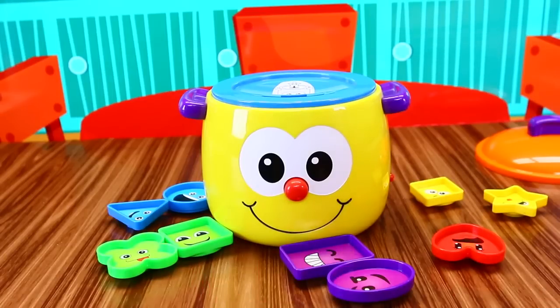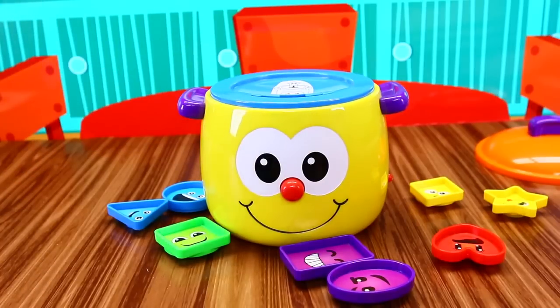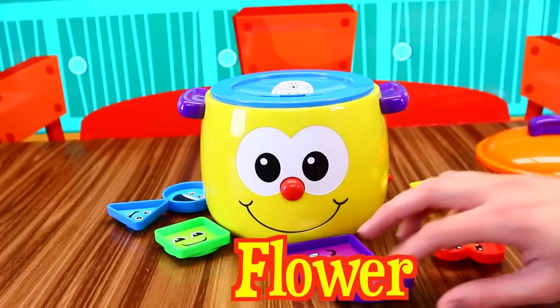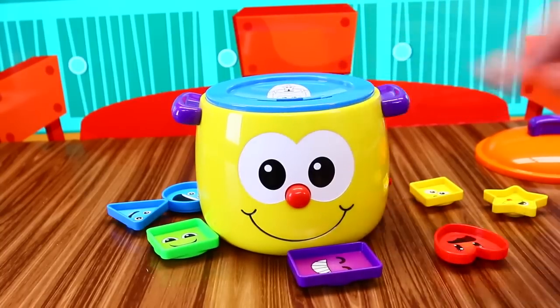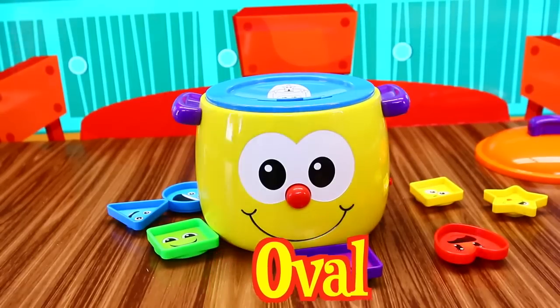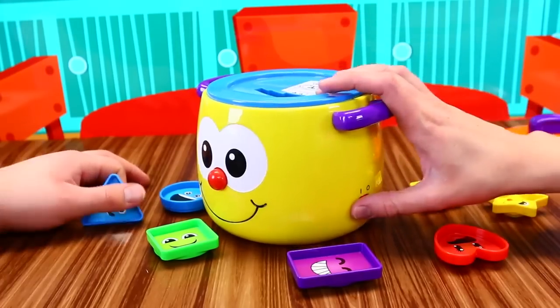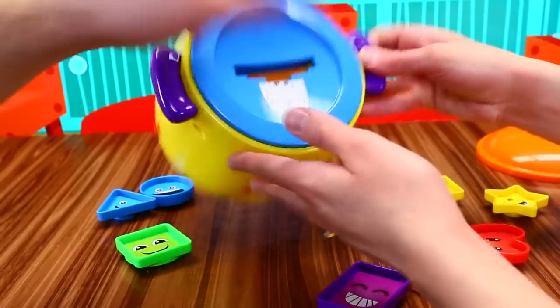Let's insert another shape. Okay, pick another one. Okay. Thank you. That was a flower. A flower. Okay. Let's insert another shape. Okay. Thank you. That was an oval. See? Oval. Oh, did it just make like a pop sound? It did, yeah, like a boiling water sound. That's cool. And then you just kind of take them out. Oh, yeah. In the back here.